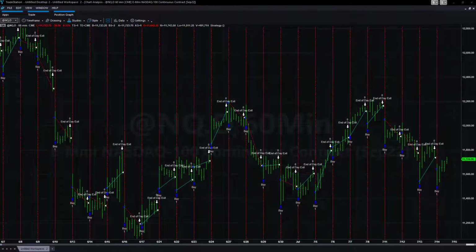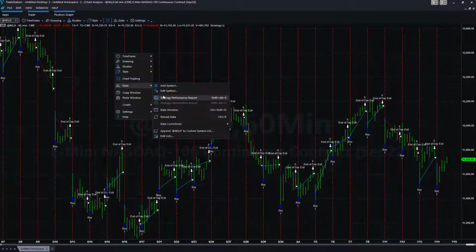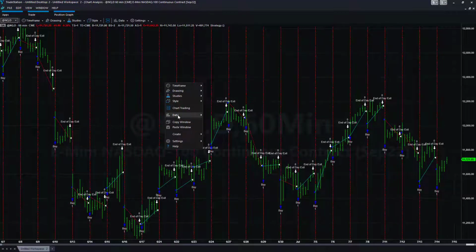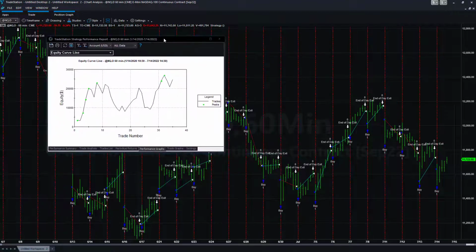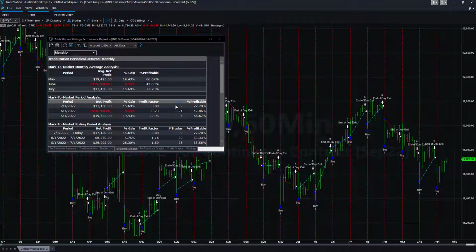Taking a look at some simple patterns in the market, and I want to show you this. What happens if you buy at the open each day and sell at the close? In the month of July, it is positive 77% of the time. And so let's look at the monthly here. 77% of the time it's up.